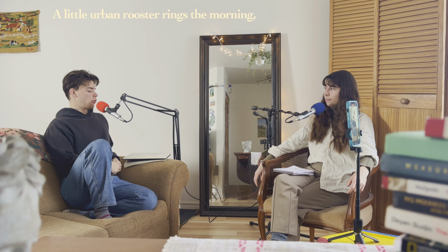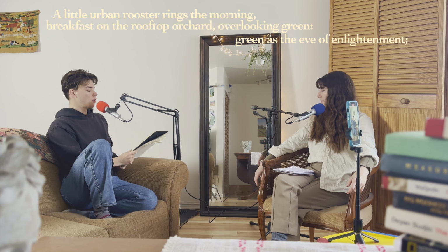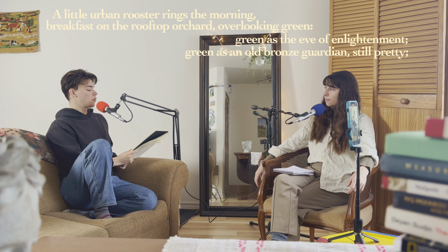A little urban rooster rings the morning. Breakfast on the rooftop orchard overlooking green. Green as the eye of enlightenment. Green as an old bronze guardian, still pretty. Green as the Emerald City.